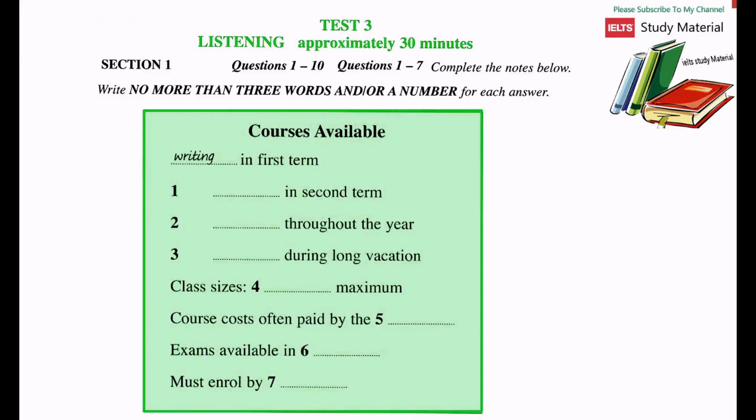Test 3, Section 1. You will hear a science student inquiring about English courses at a university language centre. You now have 30 seconds to read questions 1 to 7.